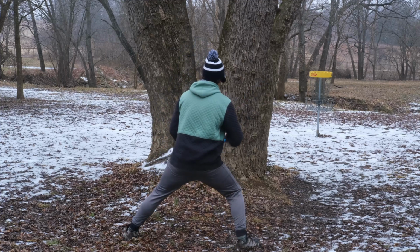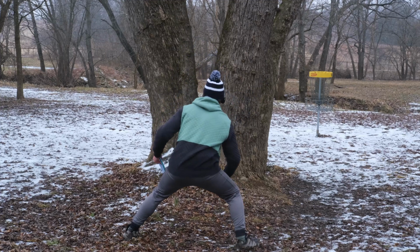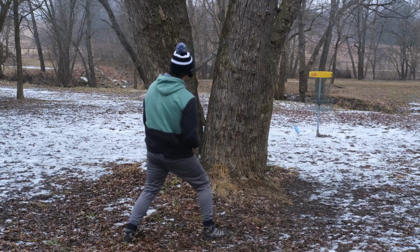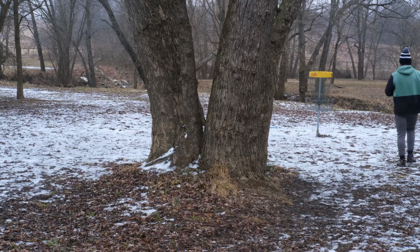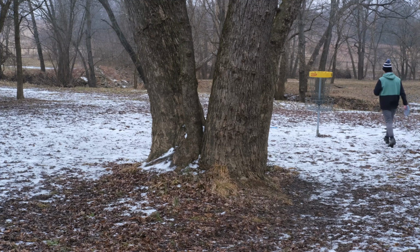The range Berg style discs definitely take some getting used to if you don't have any discs with that thumb track. It's a very unique feel. But just the fact that they go so straight is so freaking valuable to have in a disc. And we're wrapping it up with a par.